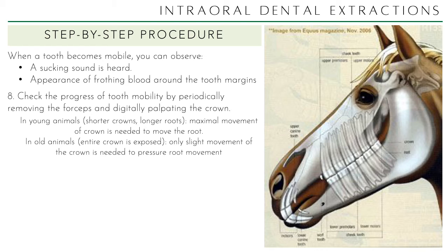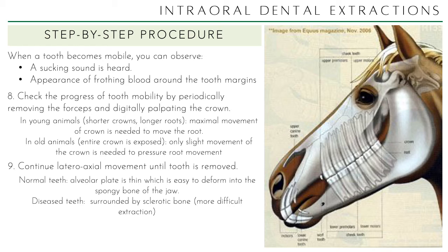However, in old animals, wherein almost the entirety of its root has been exposed, the entire crown has been exposed, a slight movement of the crown will also cause the same level of pressure of movement on the root. Right, so that's why knowing the age of the animal is very important when you plan out your surgical technique. Okay, so just continue with this movement until the tooth is removed.